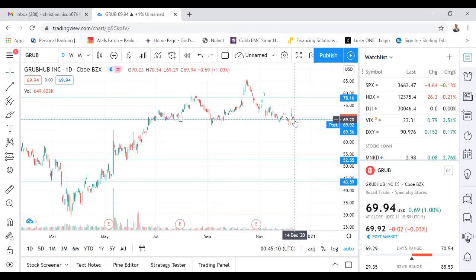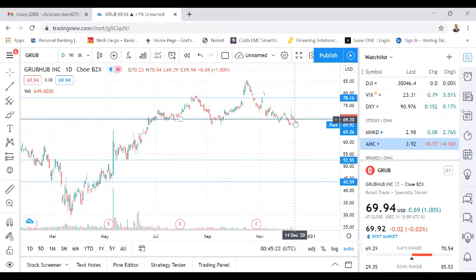You sell it, and the thing goes down $5 one day, goes up 6 the next day. You panicked, and now you're trying to buy it back. Right, I'm looking at that now with just the 2 stocks I own, AMC and Mankind Corporation. They've been going up and down the last 2 weeks.